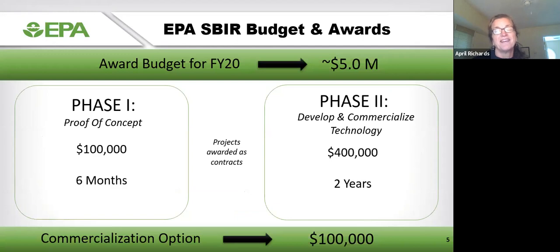And in order to save the planet, we have about $5 million annually. That was our budget last year. This goes up and down a little bit, and it was probably actually a little bit better than that last year in the end. We do structure our program like other programs. We have a phased approach, and phase 1 is for proof of concept. It is $100,000 for 6 months.